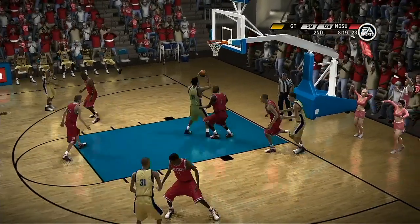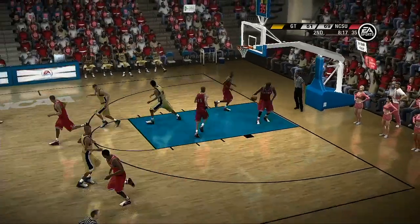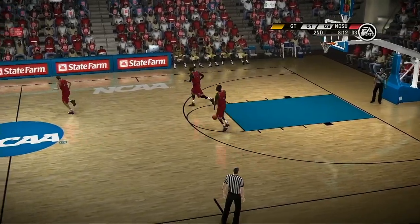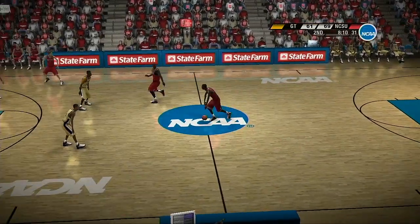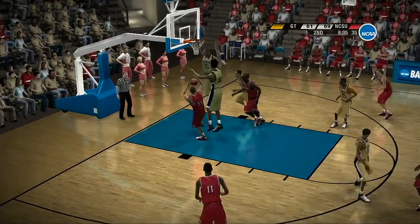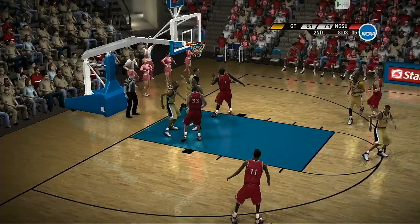Jump hook from the low post. And in and out. Great play to take that to the basket. Takes the pass in the paint. Tempo of the game, really important here. You want to establish some good tempo.